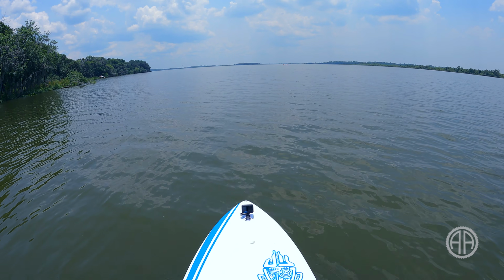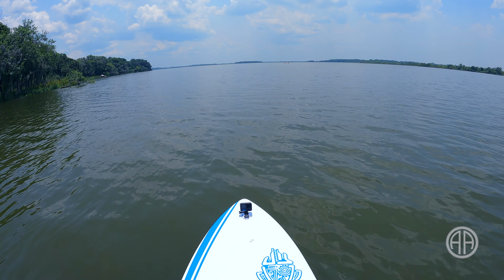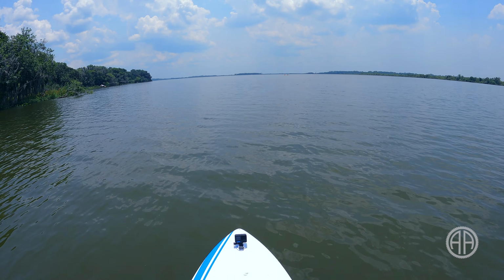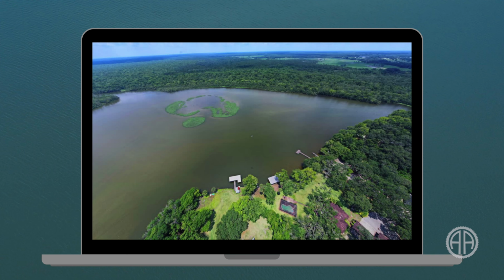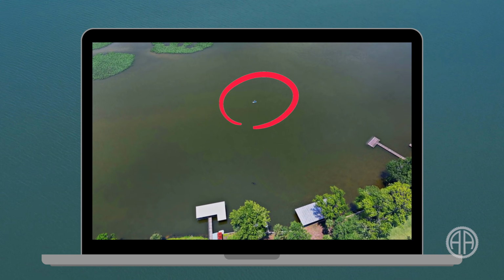Okay, let's get back to the gators for a moment. At this same exact moment, Mo catches this drone image. Cool, right? Let's take a closer look, shall we? There I am, right there, on my 11-foot paddleboard. And, yeah, look right there. That's the same gator I was looking at.